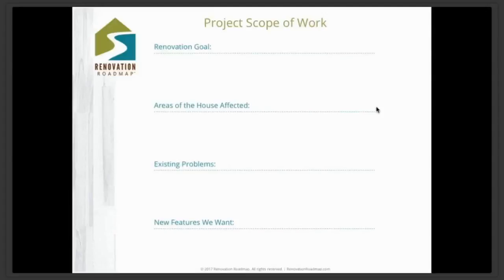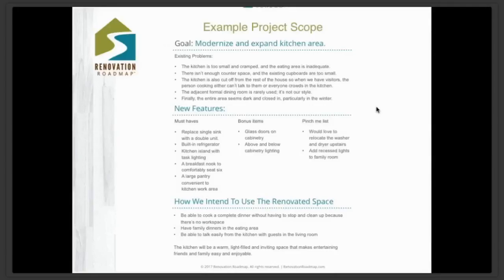A lot of times people don't know if they have space for a double oven, so that might be on the pinch-me list if you don't have to use it every day and you're not a huge cook or baker. So what does this project scope look like when you put it together? It's a really nice detailed list. And why I put this under the preparation piece is because this is what you'd want to be meeting with any contractors that you're interviewing with, armed with this information.